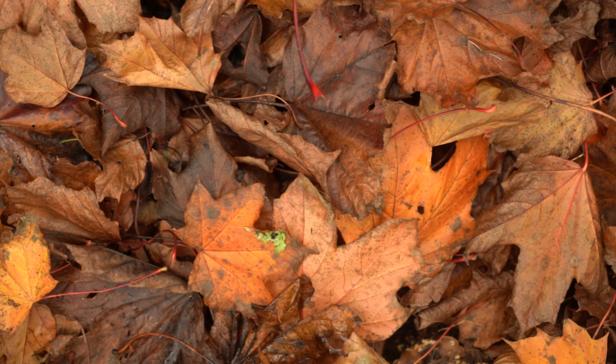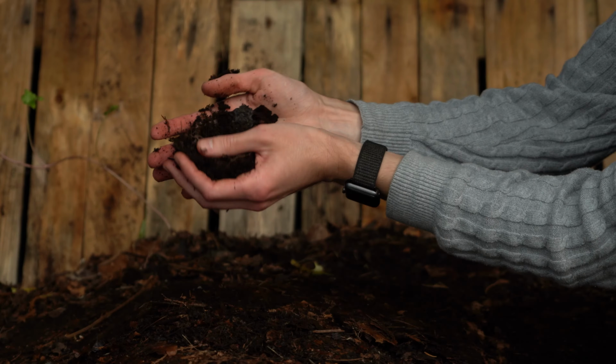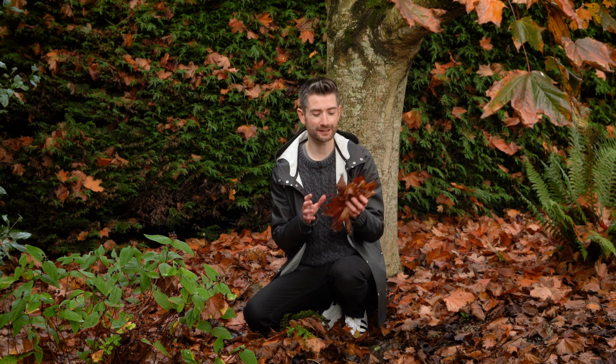The last and probably easiest way to create a suitable habitat for hedgehogs is to simply leave some big piles of autumn leaves. Now, a couple of weeks ago, I made a video all about raking up your autumn leaves to make leaf mould. But spare a thought for the hedgehogs. Don't use up all of your autumn leaves.